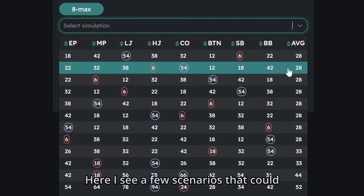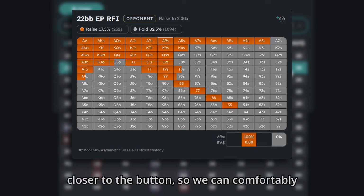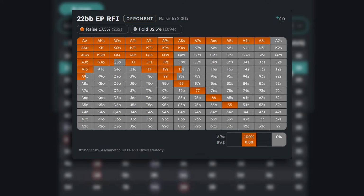Here I see a few scenarios that could give us pretty accurate strategies. Let's look at the second one. We have 22 bigs on UTG and big stack that could 3-bet us on cutoff. Positions are a bit off, but it should give us an idea. We can see here that on 22 big blinds, King 8 suited is on the bottom of our opening range. But in real hand we are one position closer to the button, so we can comfortably assume that King 8 suited is a correct open here.